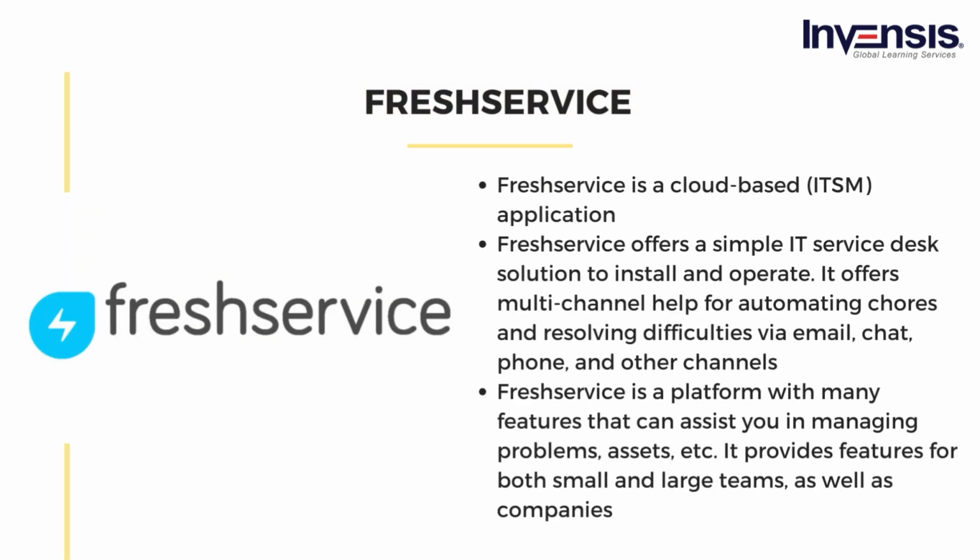Freshservice is a cloud-based ITSM application that supports incident management, problem management, change management, and asset management, among other capabilities. It also features a knowledge base and a self-service site. Freshservice offers a simple IT service desk solution to install and operate. It offers multi-channel help for automating chores and resolving difficulties via email, chat, phone, and other channels.